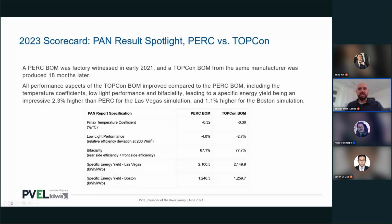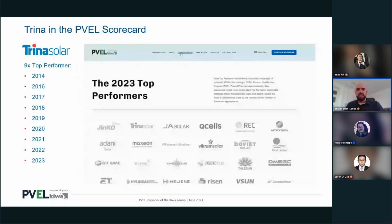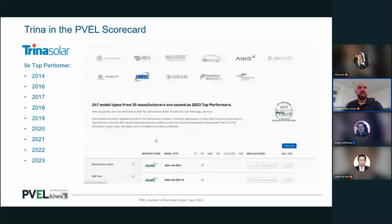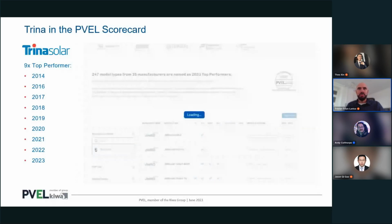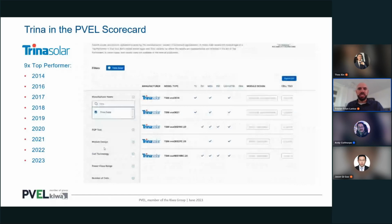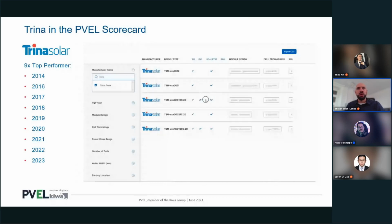And on this final slide, I'll just quickly focus on Trina's inclusion in PVEL's PV module reliability scorecard. As you can see along the side here, Trina has been listed in all 9 scorecards dating back to 2014. And in this GIF here, you can see how in the scorecard, you can search on different module manufacturers or different metadata on the modules. And this shows you the Trina modules that were top performers.